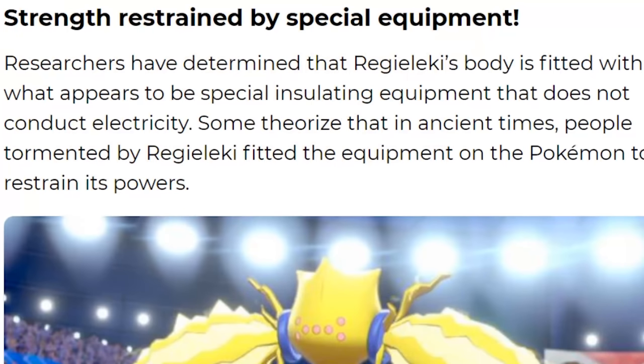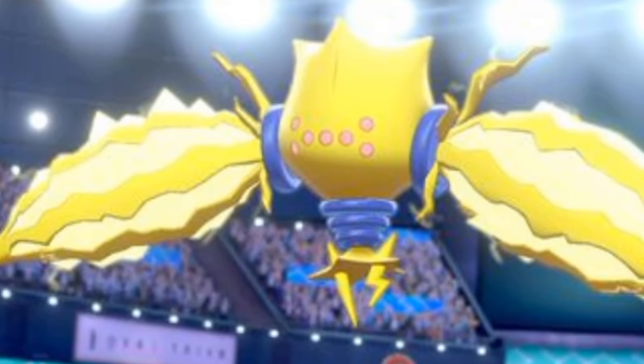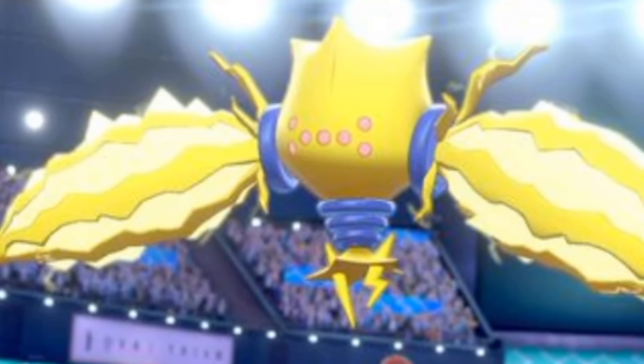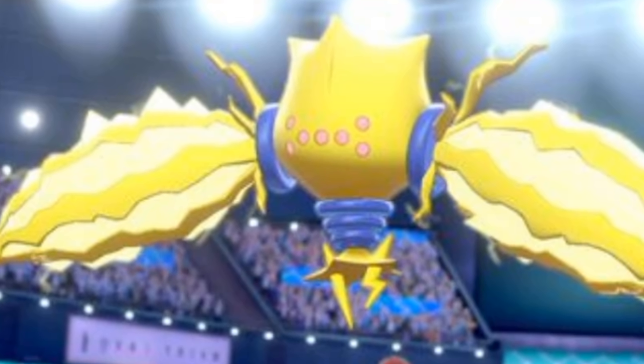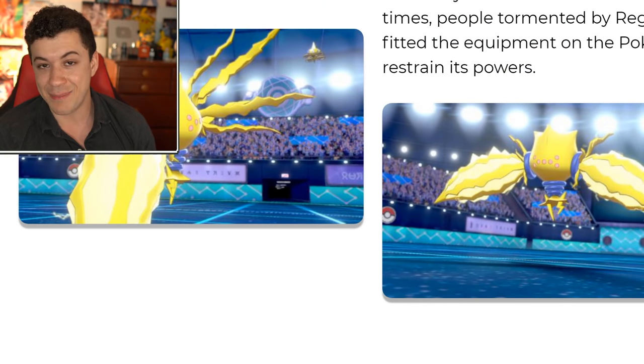Researchers have determined that Regieleki's body is fitted with what appears to be special insulating equipment that does not conduct electricity. Some theorize that in ancient times, people tormented by a Regieleki fitted the equipment onto the Pokemon to restrain its powers. Ah, I see that right there. I guess that's the blue stuff that's spiraling around its body parts right there. So maybe, after all, it's not going to be too powerful, although I'm hoping we could release the restraints and unleash that full electrical power. This thing is high potential, it has a cool design, I'm hoping it's good.